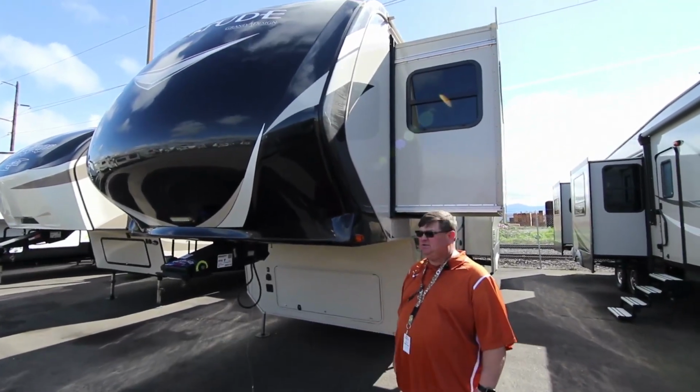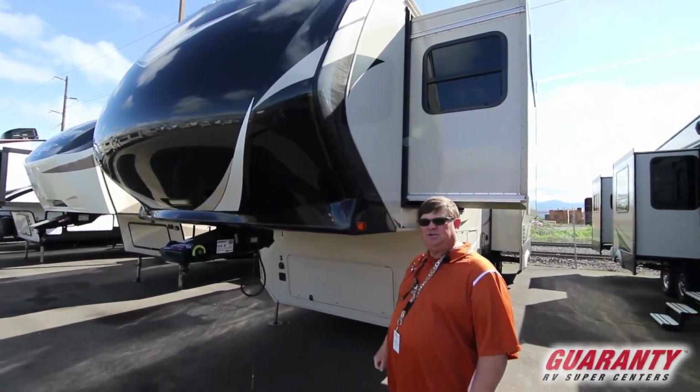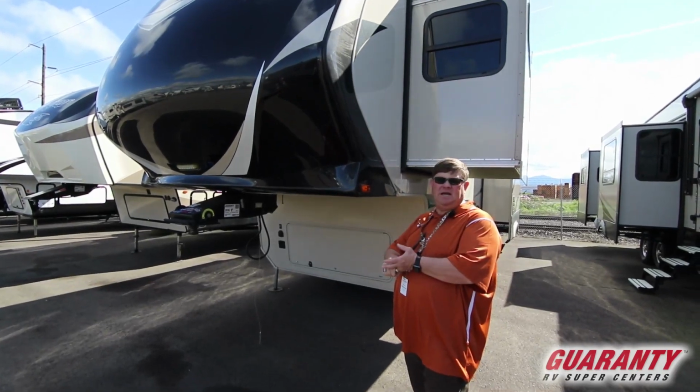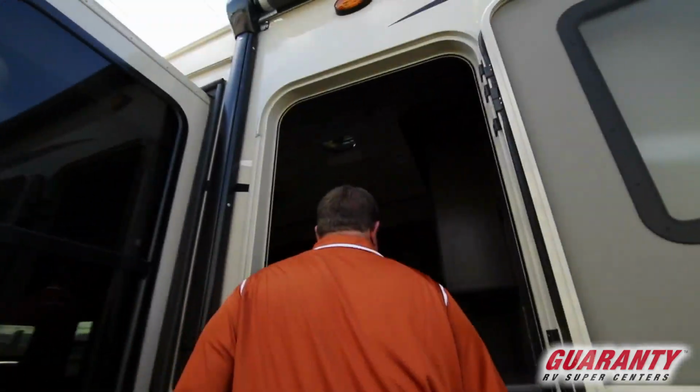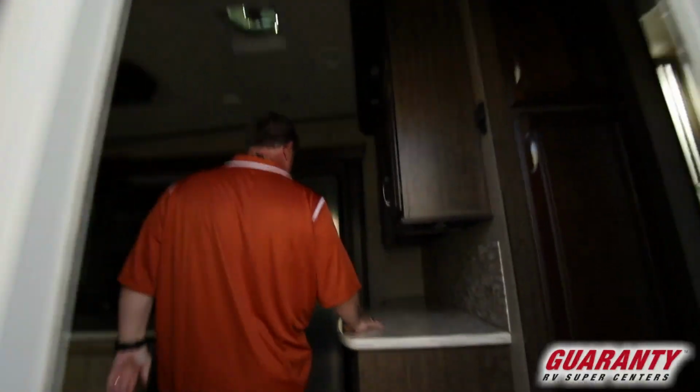I got a nice 2016 Solitude Grand Design. The model is a 369 rear living. It's an awesome looking unit. Let's go take a peek. Walk right into the kitchen area.